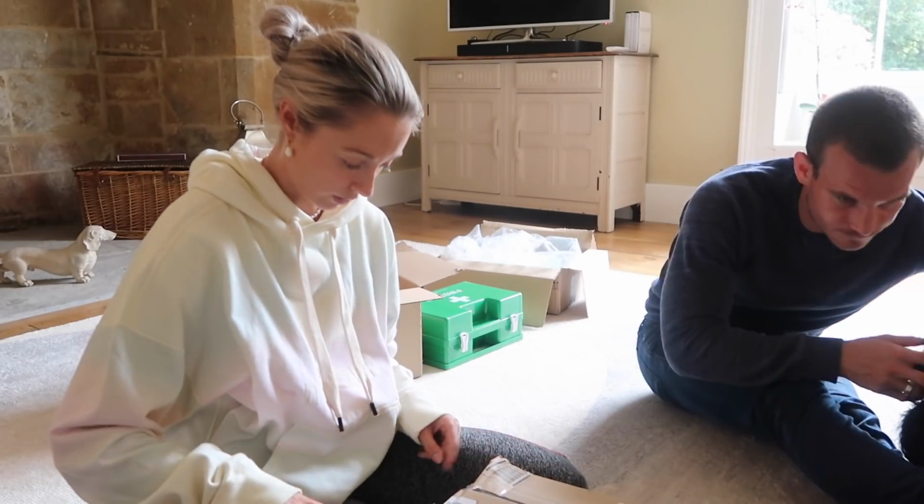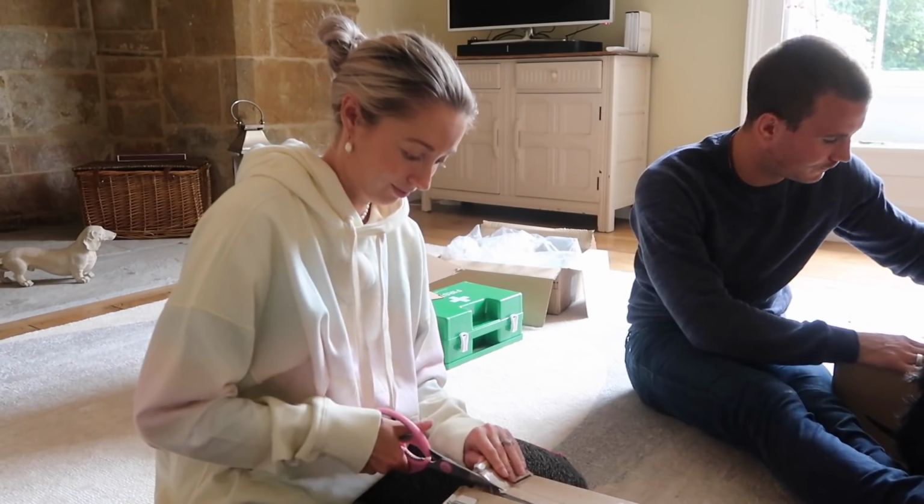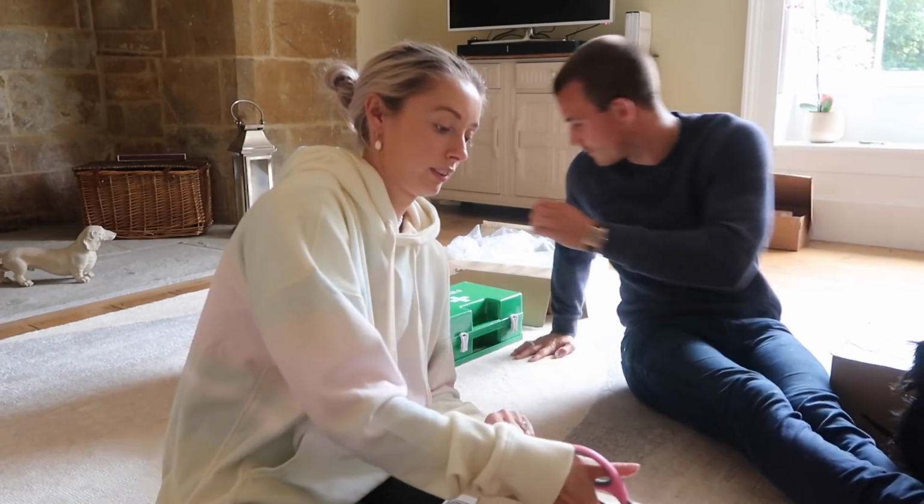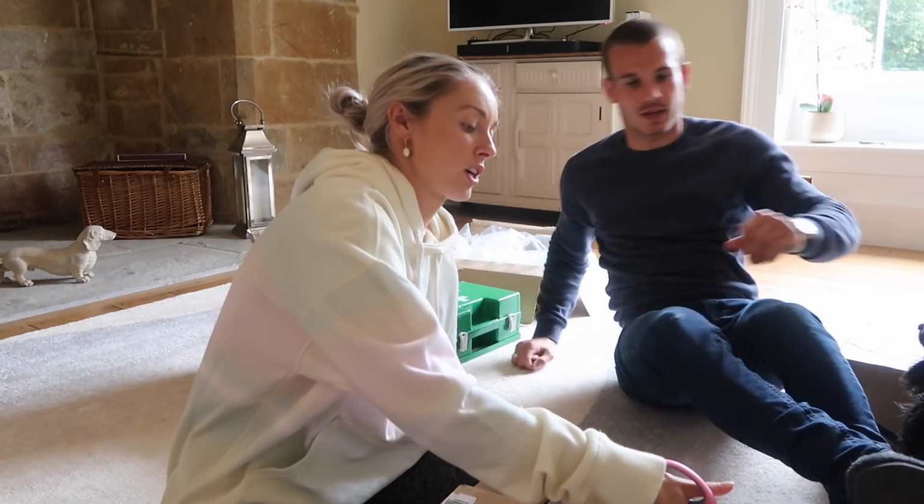Right, what's in the long one? Oh, I know what that is. Exciting or very boring? Very boring, but every house needs one. Is it a fire extinguisher?